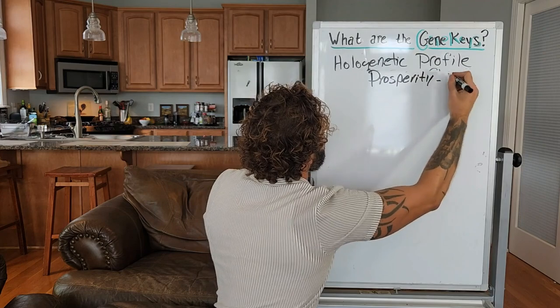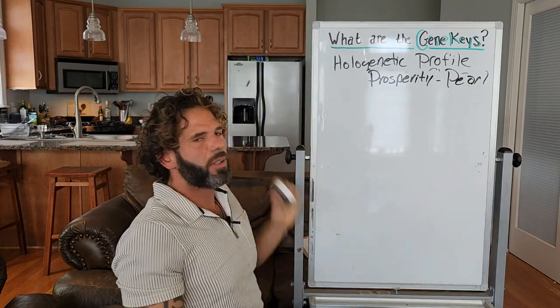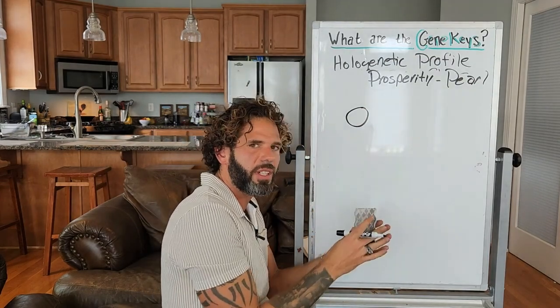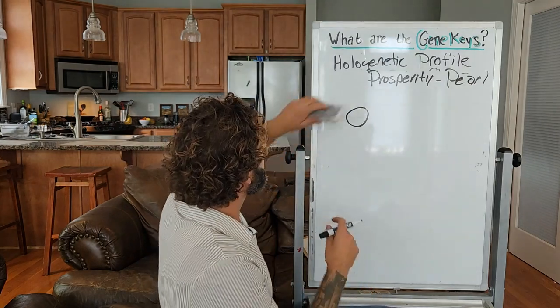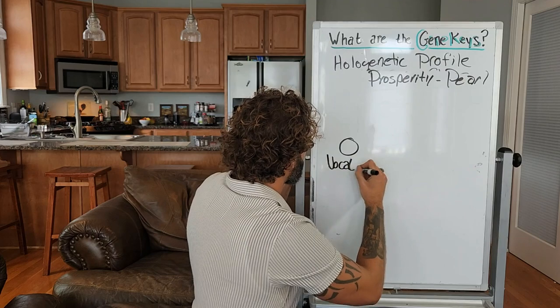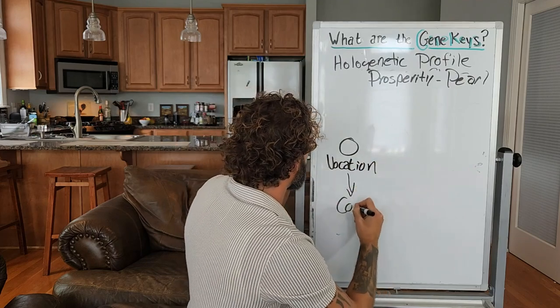And this is what's called the Pearl sequence. And the Pearl sequence, remember, purpose down here was the same sphere in activation as it is in Venus. Well, your Pearl sequence begins with what's called the sphere of vocation. And that actually is the same sphere as the core.